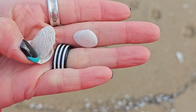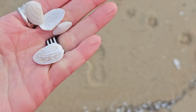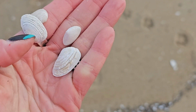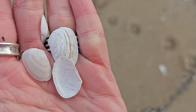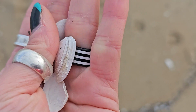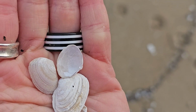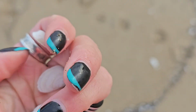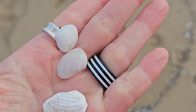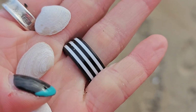So we don't typically find a lot of these wedge clams on Plum Island, but you can see they're off center and a little bit oblong, and the surf clams are more symmetrical. So let me see if I can line it up for you so you can take a look and see the difference between a wedge clam and an Atlantic surf clam.